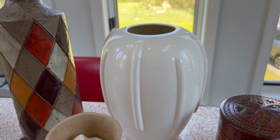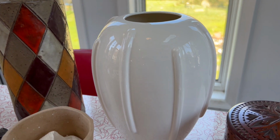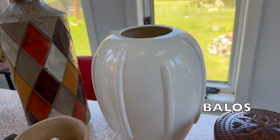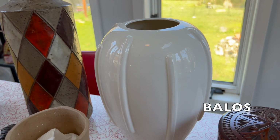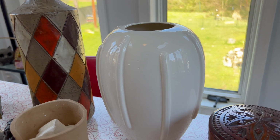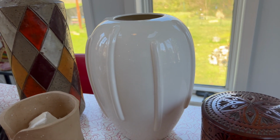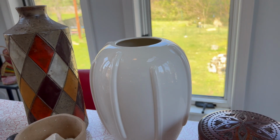I was so glad to meet her. And I've never seen a vase like this. The sticker on the bottom says BOLOS, and they're known for their glass, but I'm quite certain this is ceramic. I thought it was Hager maybe at first, but it's very thin. It's more like a porcelain. So I'm not really sure yet, I haven't found this exact vase.